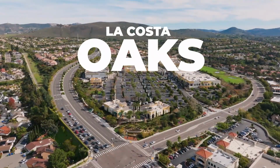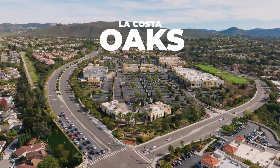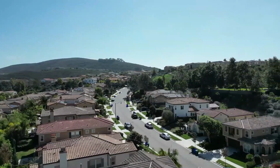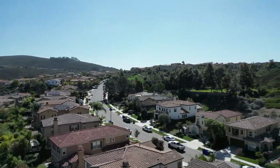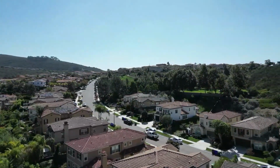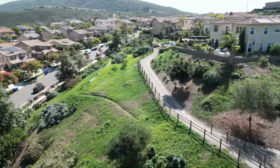And what you're going to get here is one of the highest price points in Carlsbad, and La Costa specifically, and also larger homes. So big houses on big lots. They do take up most of the lot though, not huge yards for the most part. So as you can see, since it's been around since the mid 2000s, everything's grown in.